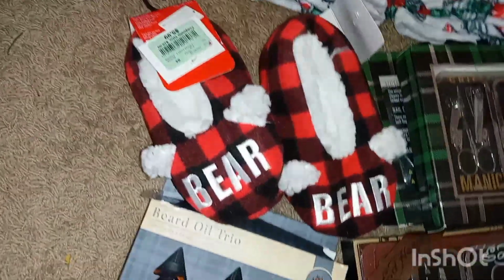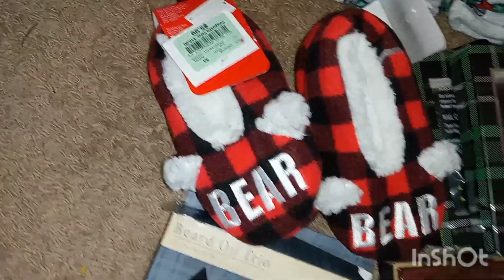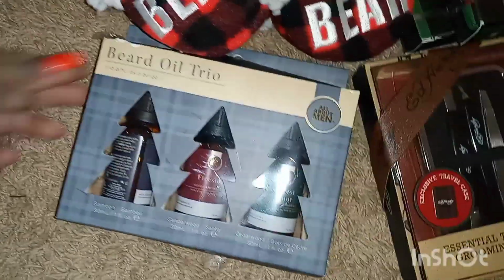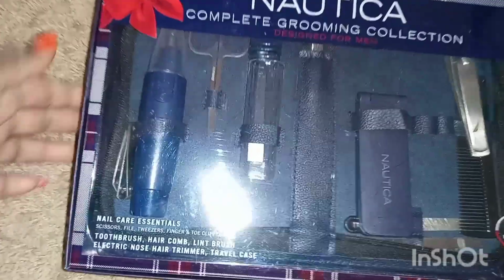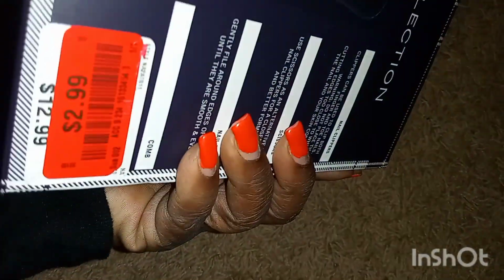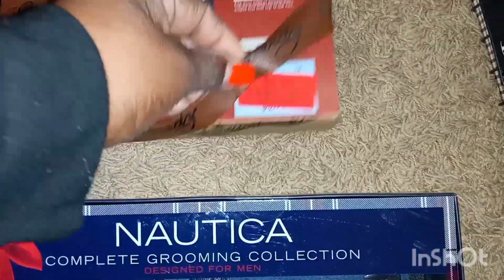Okay, these Bear Kitties booties were normally $5.99. These were $1.49. This Beard Oil Trio, this is broken, was $1.49. This Nautica Complete Grooming Collection was $2.99. This Ed Hardy set was $3.99. Nothing over $3.99, my bad. These manicure gift sets were $1.49.